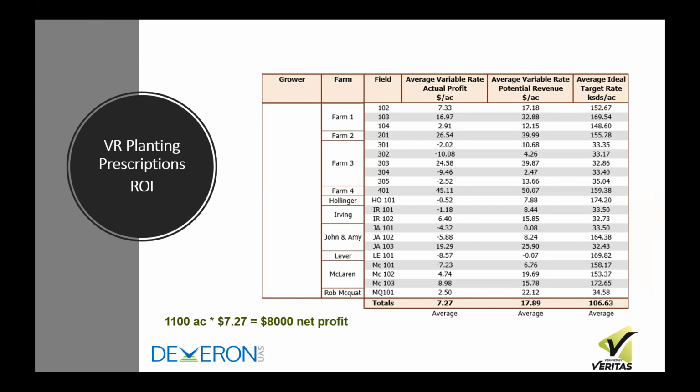So when we look at this farm customer across his entire operation, 1,100 acres were done with seeding scripts this year. $7.27 was the average of each and every field, with an $8,000 net profit to the customer's bottom line by literally doing nothing different with his in-field operations.